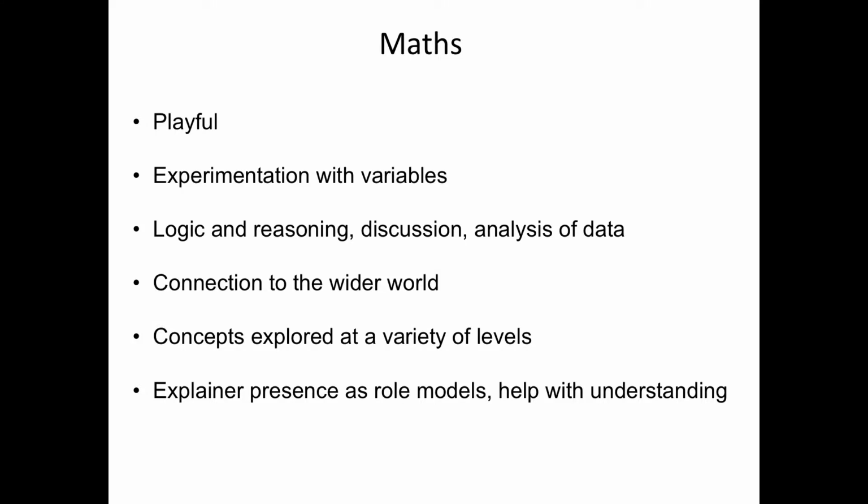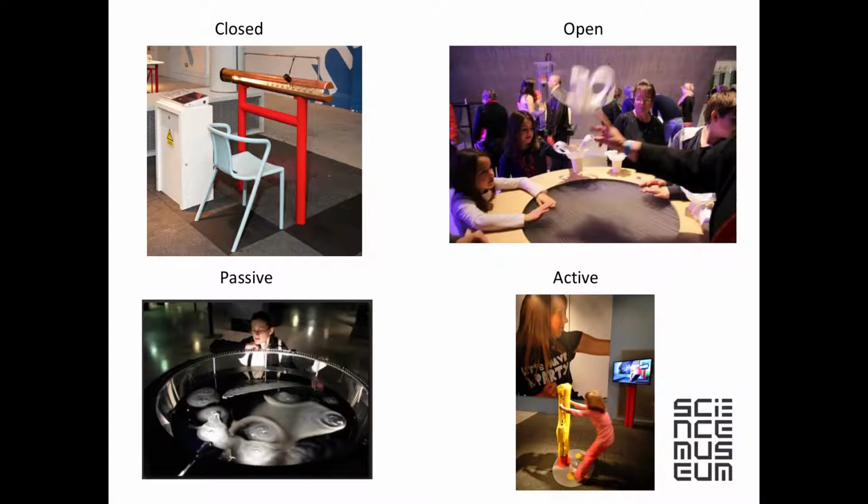We also did some research with teachers and parents and talked to them about what they wanted us to do in terms of our maths exhibits, and this is what they want our exhibits to do. They want them to be playful, they want experimentation with variables, they wanted logic and reasoning, they wanted discussion, analysis of data, connection to the wider world, concepts at a variety of levels, so low barrier entry but high ceiling for exploration, as someone said earlier, and explainer presences as role models and help with understanding. So there's nothing new there really. We sensed that's what they'd say, and we've tried to respond to that with the exhibits that we've selected.